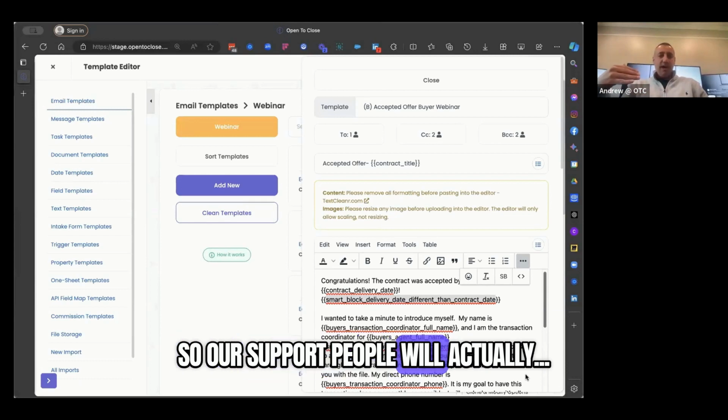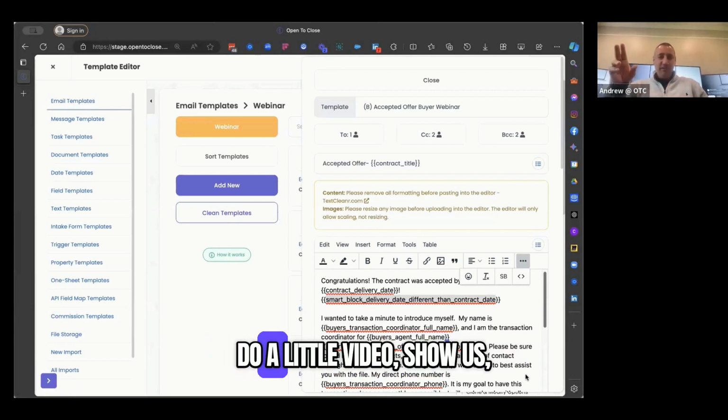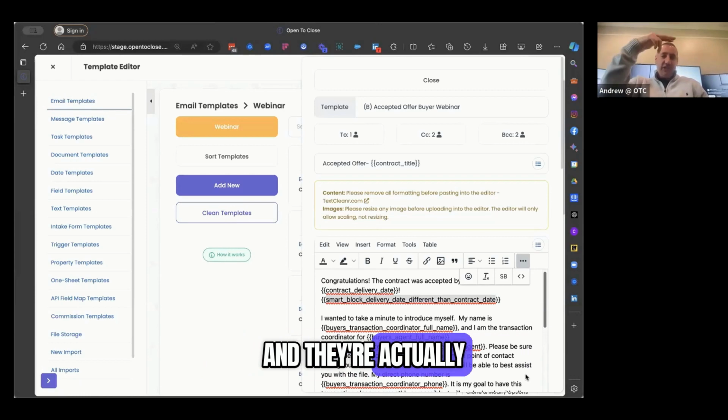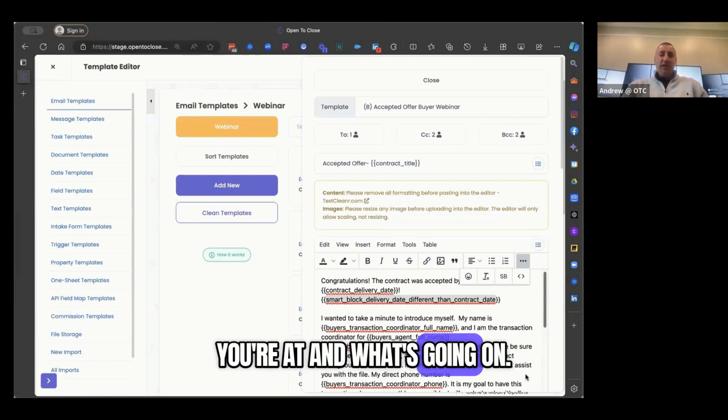So our support people will actually, if you give us a video, that's the best way, right? A little Loom video, stick Loom on your computer, do a little video, show us, because a lot of people will say, oh, I'm in the template screen, and they're actually on some other screen. So the video shows us where you're at and what's going on.